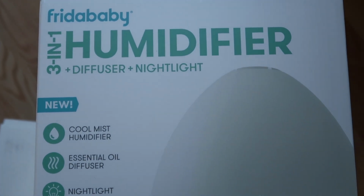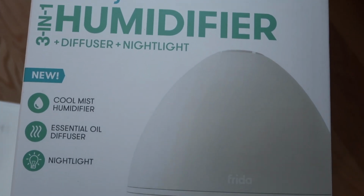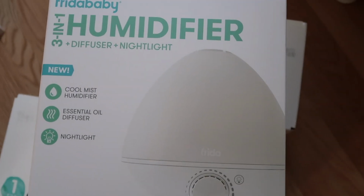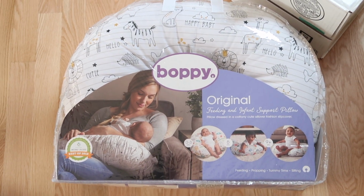I bought two of these, considering I will have three children, if the baby needs one, if the big kids need one. I have the Frida Baby 3-in-1 humidifier. It's a diffuser and a nightlight, so I thought that was great. I'm super excited about this one. I've seen a lot of great reviews. And I also want to show you that I got a new Boppy. I had a Boppy.